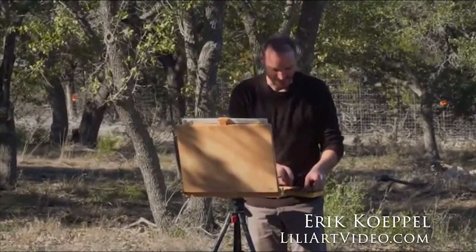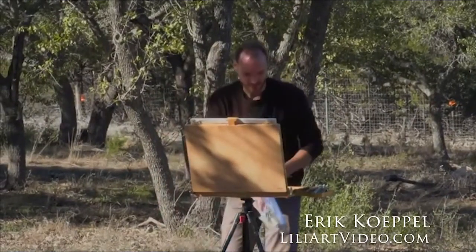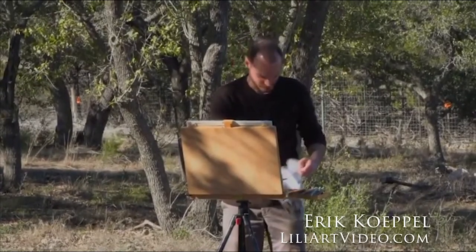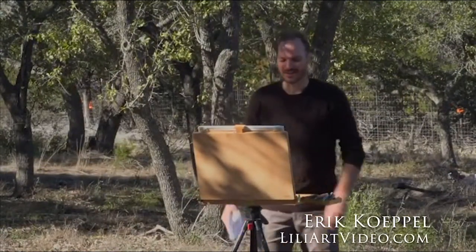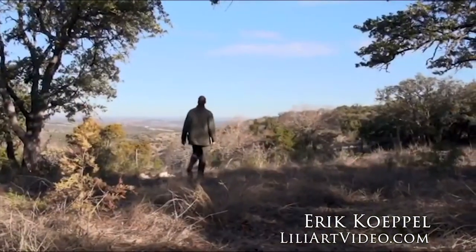Got my brushes and palette knife accessible here. And because I like to add and take away paint from my palette frequently, I'll probably just leave my paint sitting here as long as I have enough room. Okay, I think that's enough for the basic setup. So now I'll get my palette ready and start looking to paint.